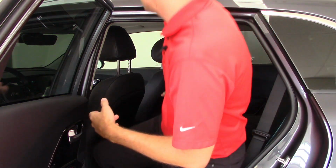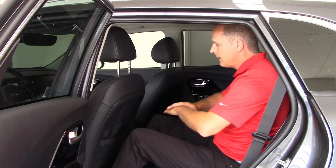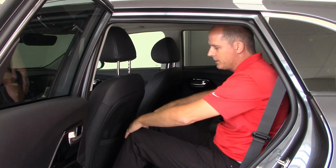All right, here's the big test. Can I get in easily? And you can see I really can. I'm about 6 feet tall, and you can see that I have plenty of legroom. I set this seat up to be exactly where I would need it to drive. Again, as a 6-footer, tons of knee room here.